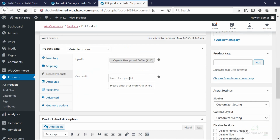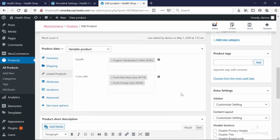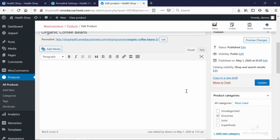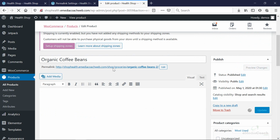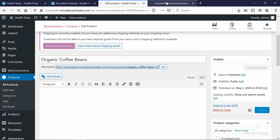Now cross-sells, what complements this product? What can people buy while they're buying this product? Let's just take an example. It probably won't be juice, but let's just use it as an example. And these products will have to be already set up in your store. So it's a good idea to do this part after you've added all your products to the store. Let's click update. And let's see what effect that has taken on our ecom website.